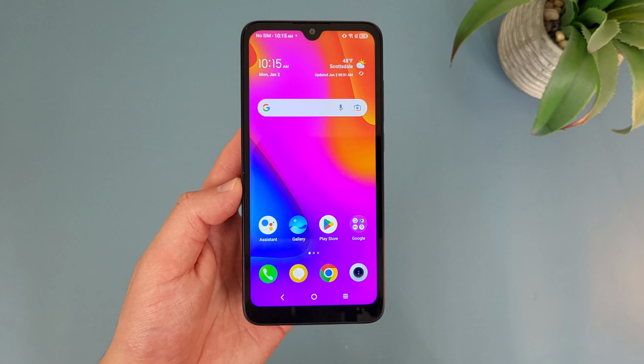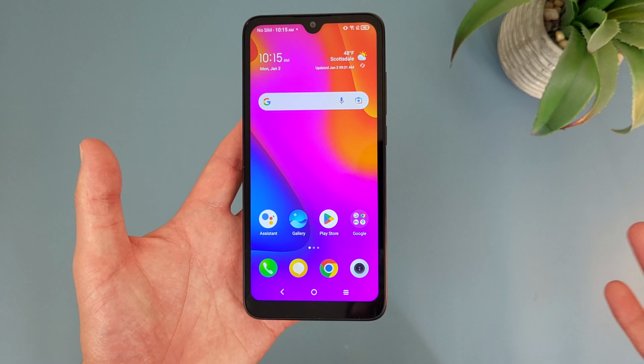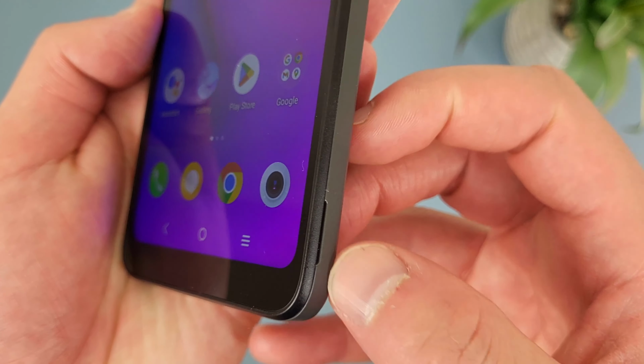Another interesting thing about the battery here is that it's actually removable, and in case you're wondering, to take it out, what you're going to do is pull on this tab right here.